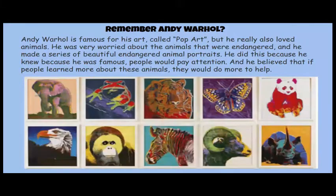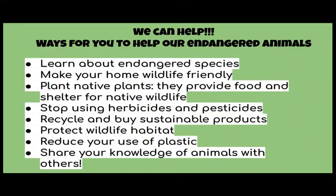Remember Andy Warhol? Yep, he was famous for his art called pop art, but he also really loved animals. He was worried about the animals that were endangered, and he made a series of beautiful endangered animal portraits. He did this because he knew, because he was famous, people would pay attention. And he believed that if people learned more about these animals, they would do more to help.